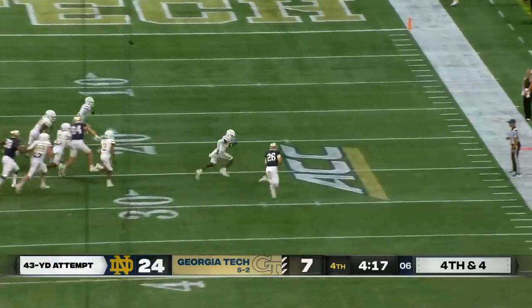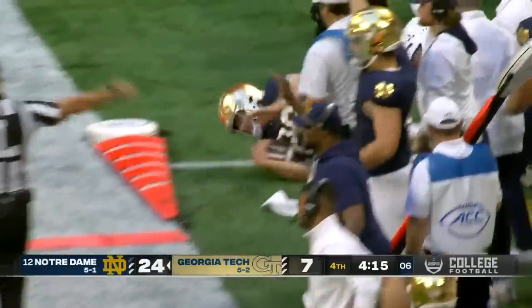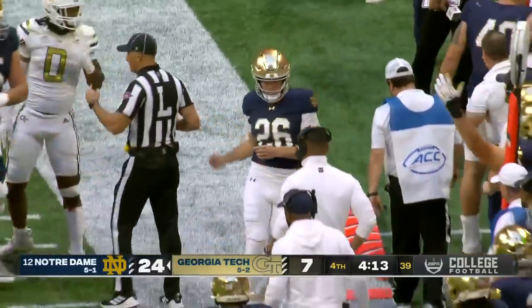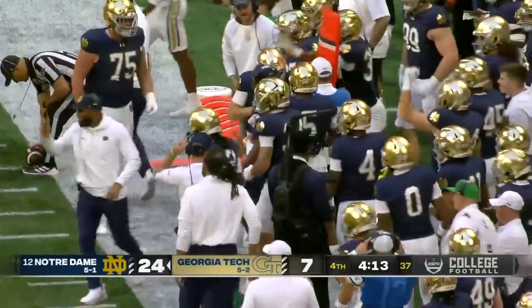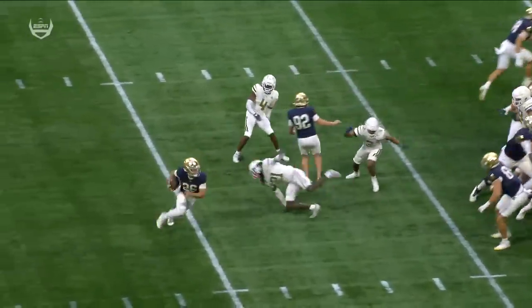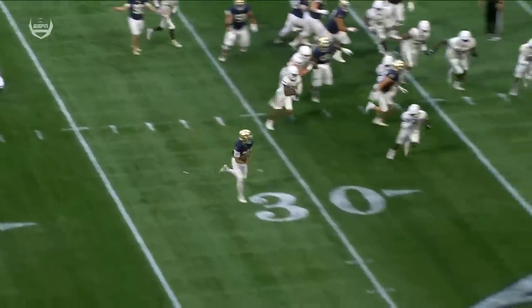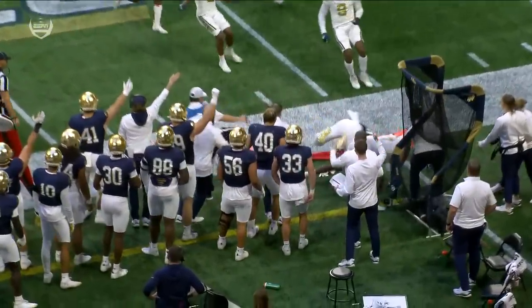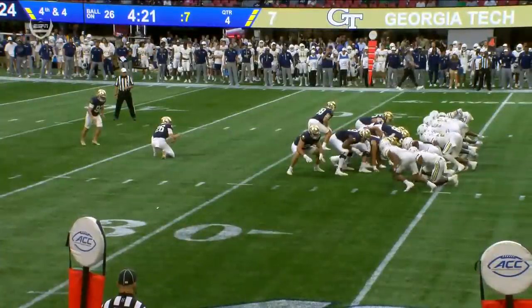Another fake. Running the sideline and coming up short. Don't tell me that Marcus Freeman isn't aware of the conversations and what the conversations are like. They got what they needed. Wow. You do not do this unless you were aware of the fact that... That's amazing. He just barely got over it.